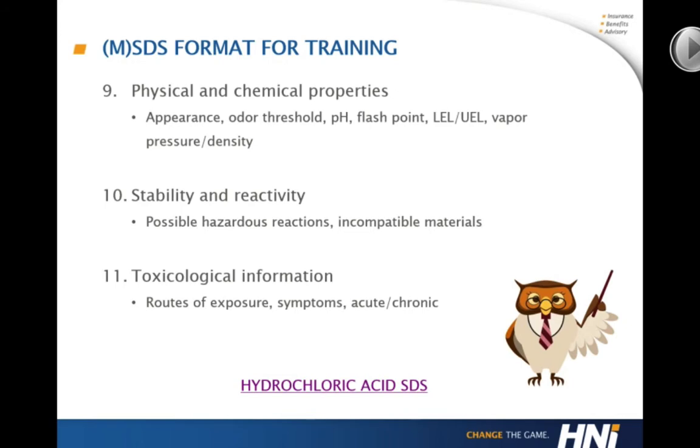So then the last section that we have, and I said there are 16 sections, but we're only going to cover the first 11 because it's more so related to the OSHA standpoint. Sections 12 through 16 are going to be more DOT standards, so we're just going to focus on 1 through 11.